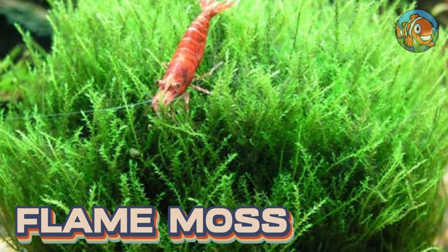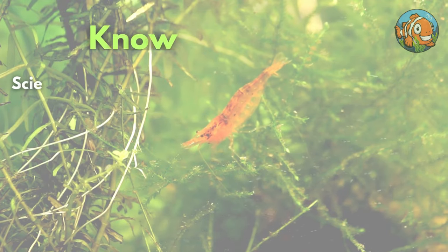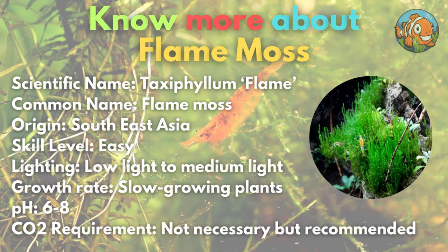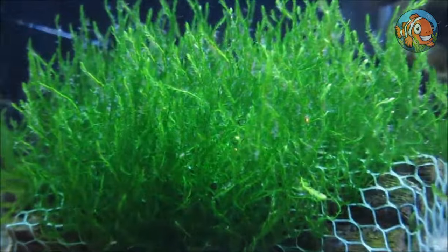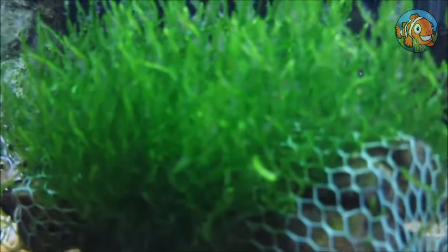Now going third, the flame moss. Flame moss is a lovely aquarium plant that works well in shrimp tanks. It is most renowned for its brilliant flame-like appearance that gives your shrimp tanks a beautiful look. Flame moss is a creeping plant with numerous advantages for your shrimp tank.